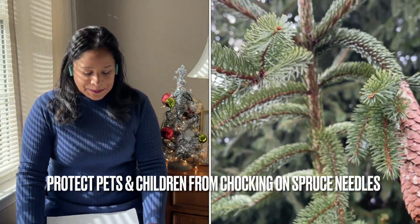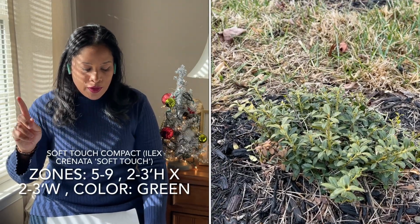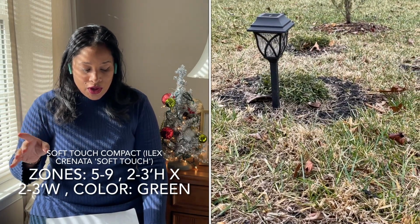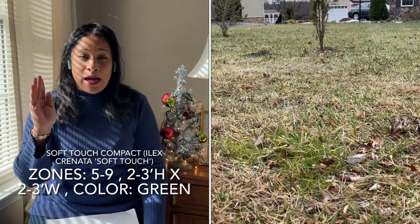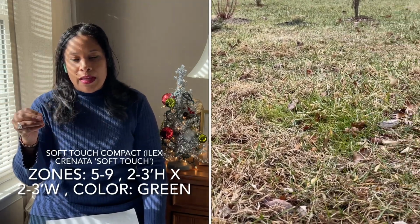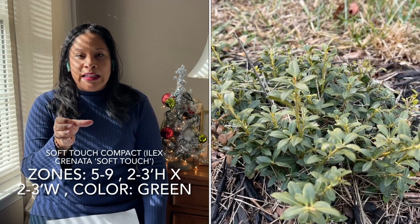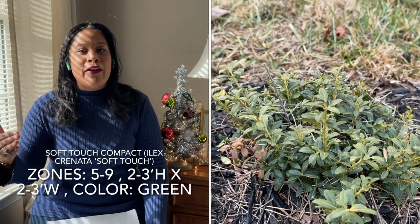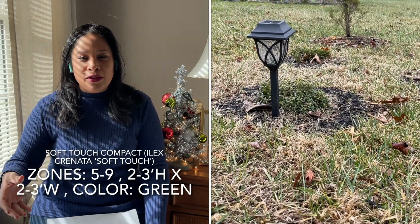So anyways, then we have our soft touch compact holly, also known as the Ilex crenata soft touch. This is a really tiny one. It can grow from 2 to 3 feet high and 2 to 3 feet wide. We have 3 of them in the front of the house in the garden, just for delineating the pathway where you're supposed to be walking. So instead of having stones to delineate a pathway, you use those compact hollies.